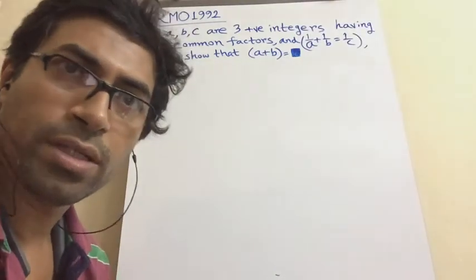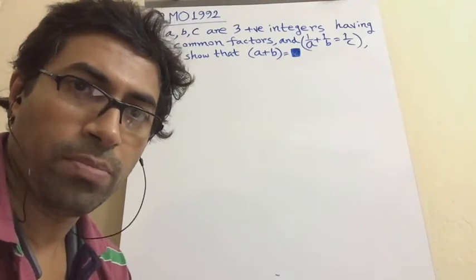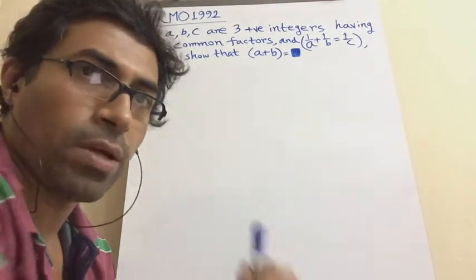Hello friends, here we are going to solve a question from the Indian Regional Mathematics Olympiad, or RMO, of 1992. And here is the problem statement.